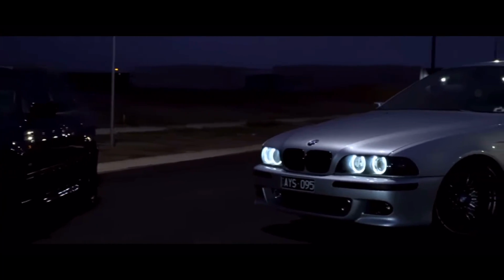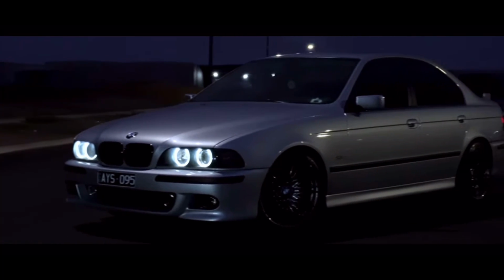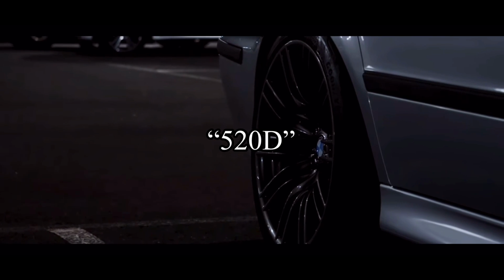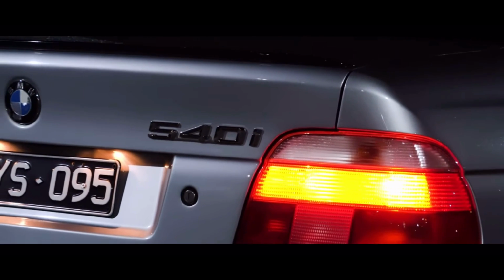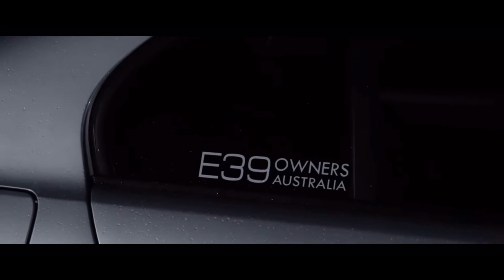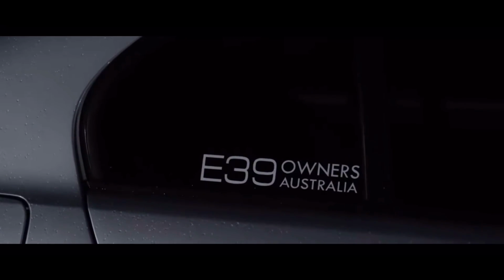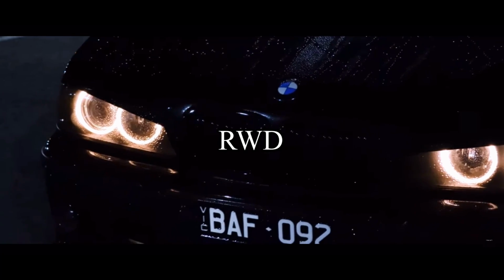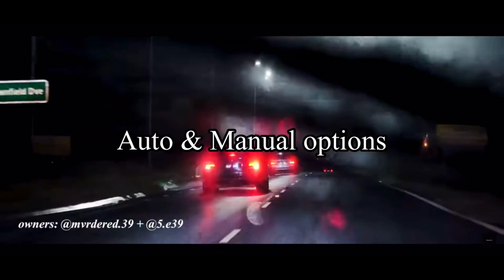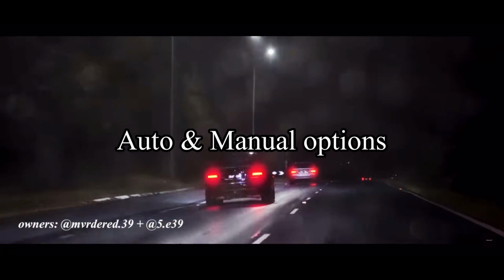I hate to make you even more confused, but there were also diesel options available for this car. The only way the car has a diesel engine is if it has the letter D after the numbers. So, for example, 320D is going to be a diesel BMW. If it doesn't have the D, then it's a gas-powered car. Now, all these options were available as rear-wheel drive only, and the car was available as automatic or manual transmission, but the manual is absolutely 100% the way to go.